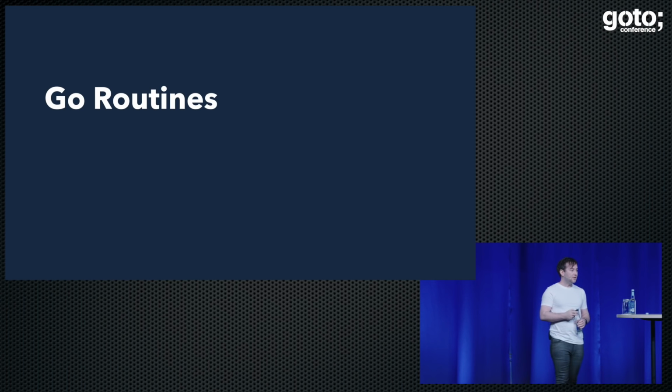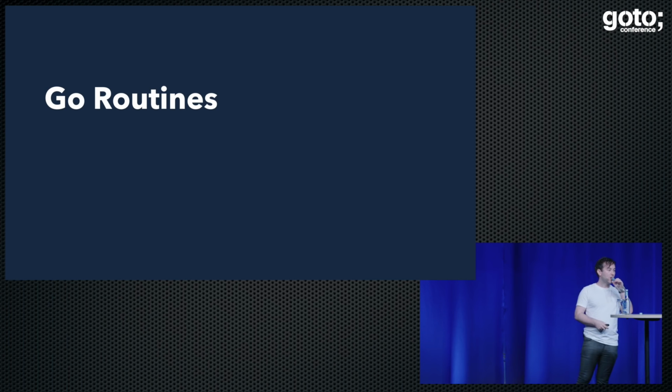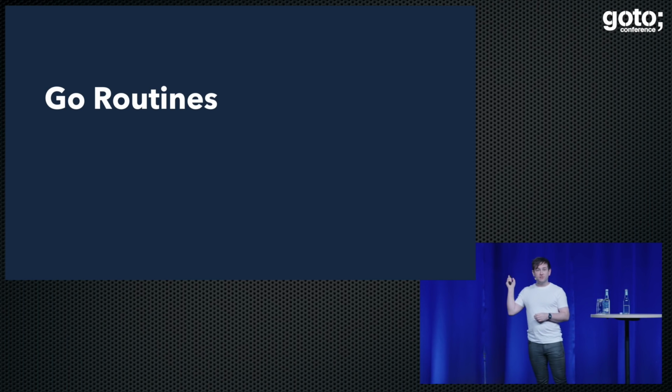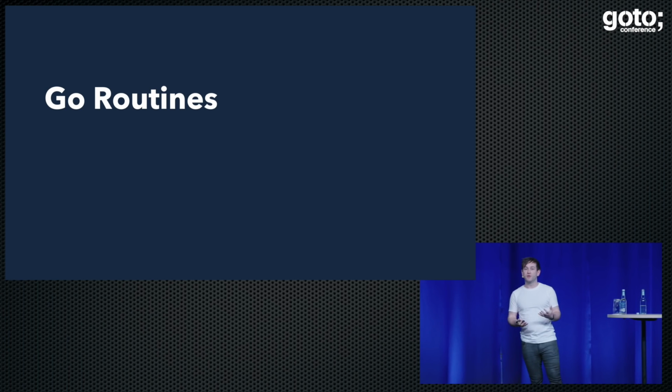And in Go, the stacks automatically expand, so you don't need to worry about that. The stack will start off really small, it's extremely lightweight, and then as your stack grows, Go will dynamically allocate memory to that. So in practice, you potentially have thousands, tens of thousands, even hundreds of thousands of these running.